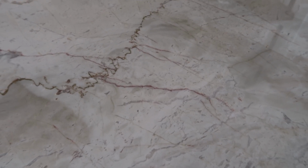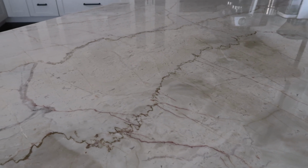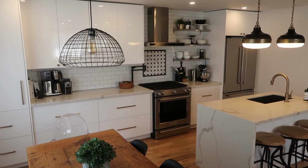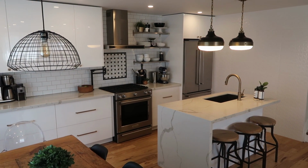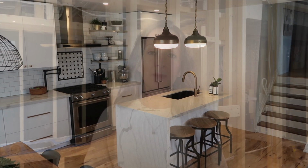Whereas kitchen number 2, it's subdued, but there's a much more visible pattern and a variation of color on their granite countertops. And then in the third kitchen, there's a more dramatic variation of color because the marble pattern is really strong on these quartz countertops, and also it's really highlighted on the waterfall edge of the counter.